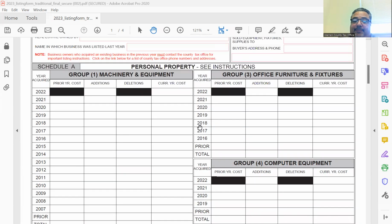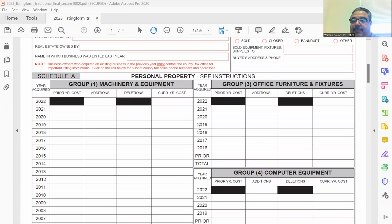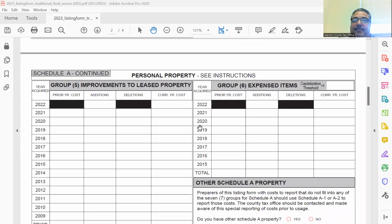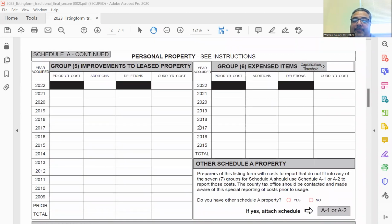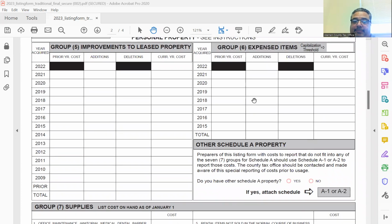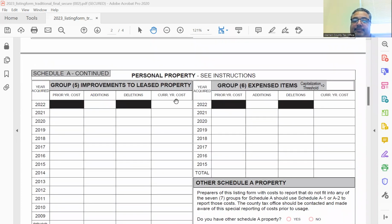Gotcha. So, and then Group 3 is office furniture and fixtures. 4 is computer equipment. And then it just Schedule A continues onto a second sheet. Improvements to leased property and expensed items. Can you quickly talk about Group 5 and Group 6 and define those for us?